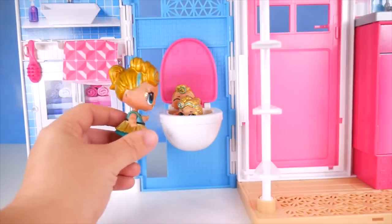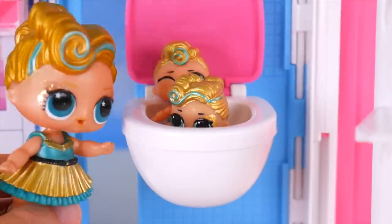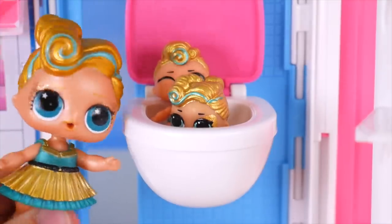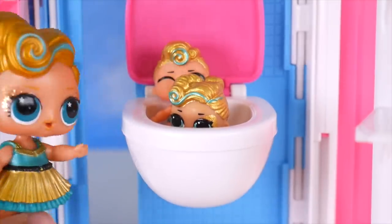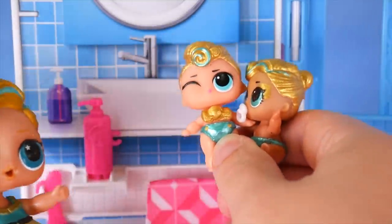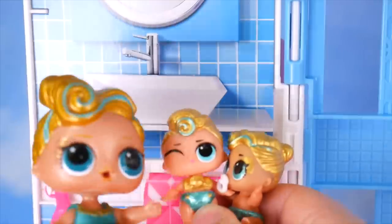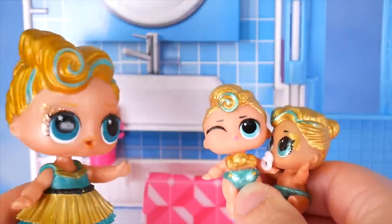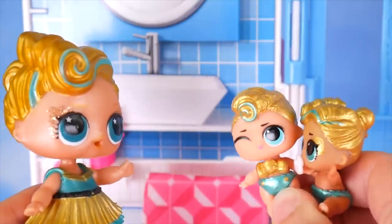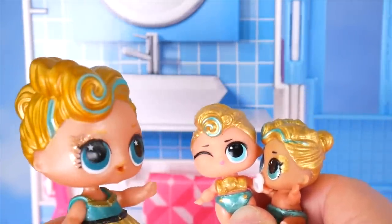Oh my goodness. What is happening here? One of you is hiding in a toilet and now the other one's going in the toilet? We've got to get you both cleaned up. This is not okay. Oh, how am I going to get you both in the sink? Okay, just get a little soap on your hands. Oh, I really need something like a bathtub. Ooh, or a pool. Oh, I don't know about that. Let's keep looking around the house. Maybe we'll find another bathroom.